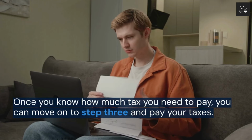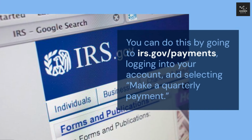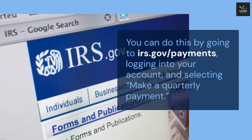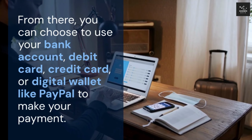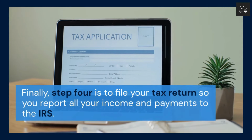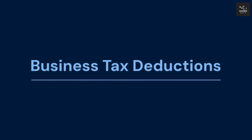Once you know how much tax you need to pay, you can move on to step 3 and pay your taxes. You can do this by going to irs.gov/payments, logging into your account, and selecting Make a Quarterly Payment. From there, you can choose to use your bank account, debit card, credit card, or digital wallet like PayPal to make your payment. Finally, step 4 is to file your tax return so you report all your income and payments to the IRS.